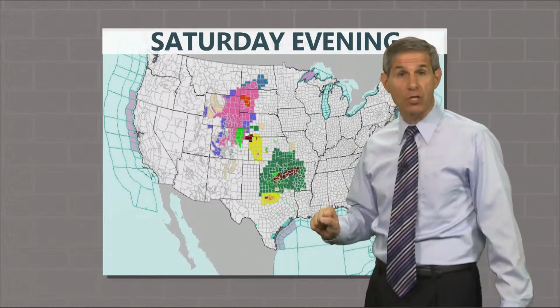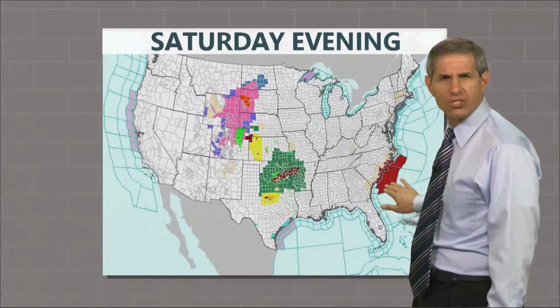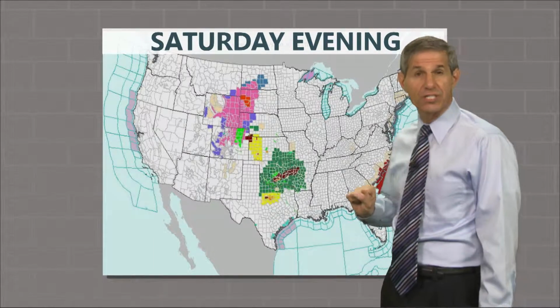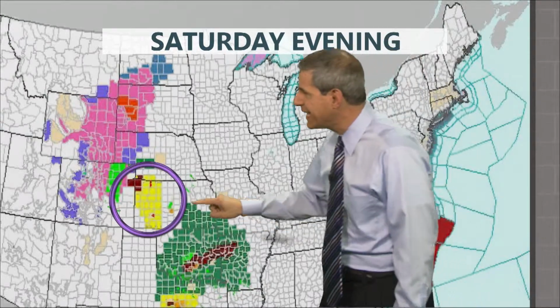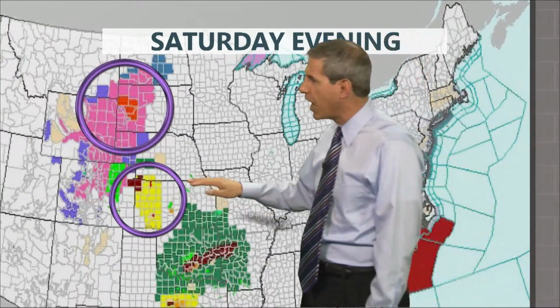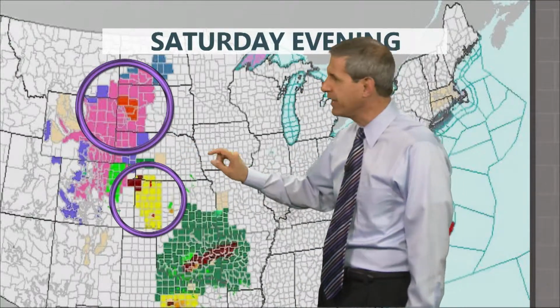Each color corresponds to a specific hazard. The maroon along the Carolina coasts indicates tropical storm warnings thanks to Tropical Storm Ana. In Kansas, the yellow indicates a tornado watch, while the small areas of red inside the yellow indicate counties that were under tornado warnings. Finally, areas in pink show where blizzard watches were in effect, while the orange shaded counties inside the pink were under blizzard warnings.